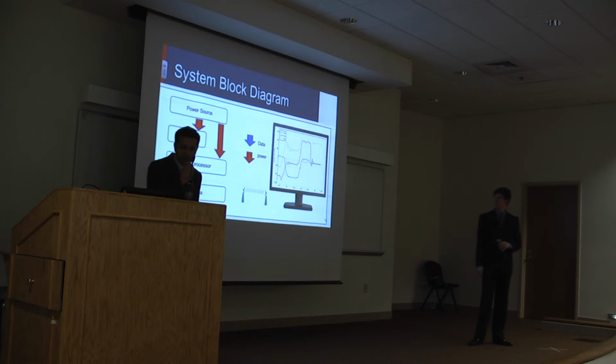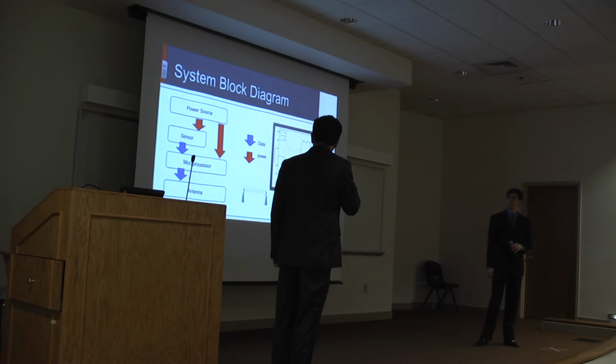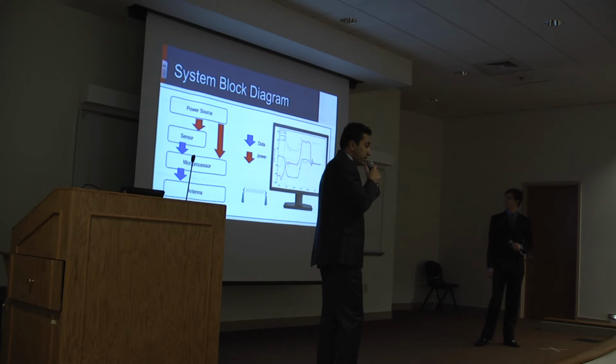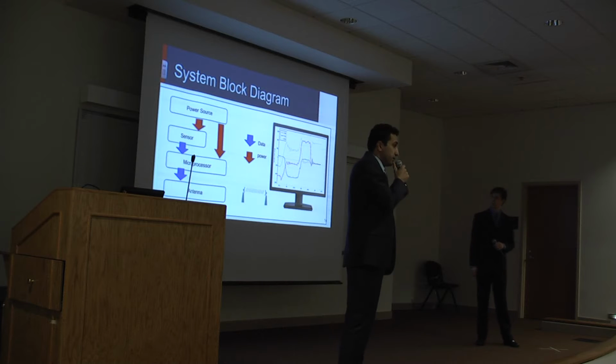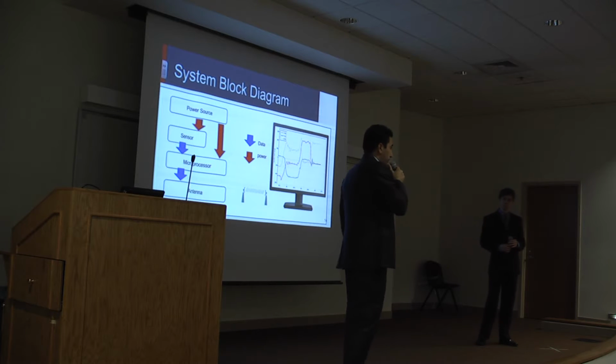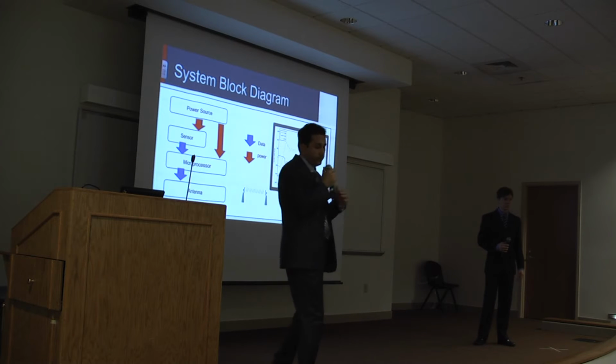So here we have our system block diagram. It consists of 4 main components. We are not going to go into the power source. The power source will be a coin cell battery, and the antenna is a discrete component that will be added on at the end of the project. So we're going to go into depth about the sensor and the microprocessor.